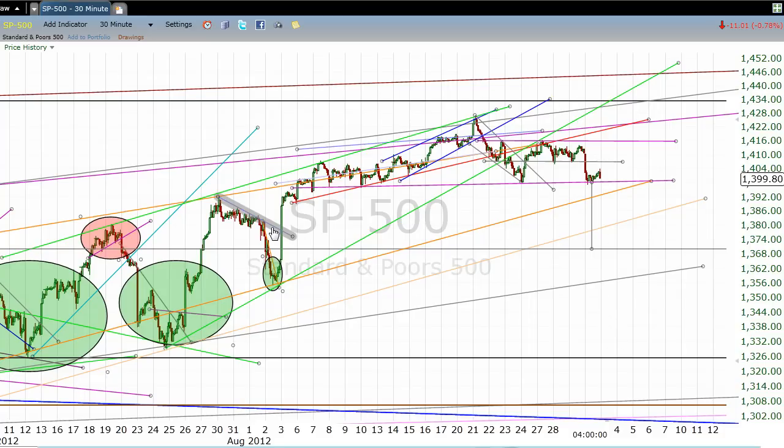For example, look back here. We had this little trend line. You'd think, well, that should be resistance. Hey, gap up over it, no problem. So it's these longer lines that we're looking at now that really have a tendency to work more effectively and more reliably.